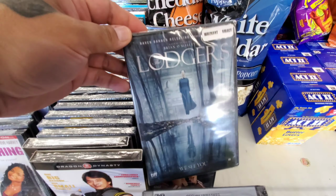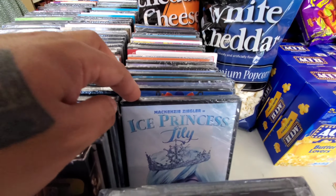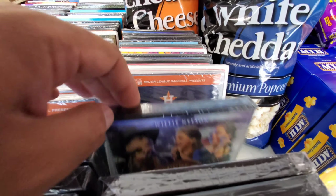It looks like we have Permanent by Patricia Arquette and Rainn Wilson. Never seen that one. That one's on DVD right there. We also have Occupy Unmasked. Let me know if you guys have seen that. It looks like a conspiracy theory type movie. We have The Lodgers. Looks like a horror type movie. Ice Princess. I'm going to go over these quickly, and I'll stop if I haven't seen them here before.